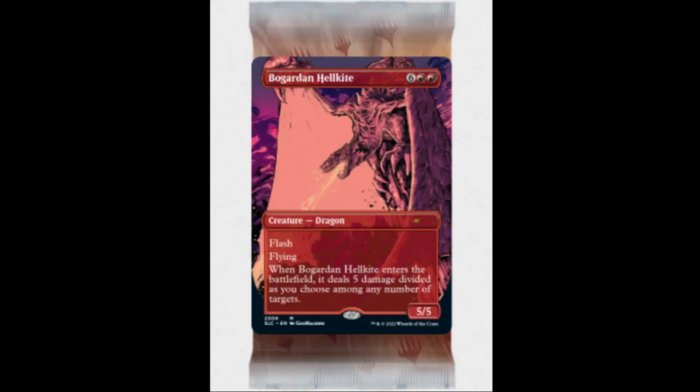Bogarden Hellkite. So this thing, 2 red and 6 for a 5/5. When it enters the battlefield, it deals 5 damage divided any way you choose among any number of targets. If you can believe it, this thing used to be something special for 8 mana in ramp decks. The picture's kind of cool, but not my thing, and it's not a card I play.